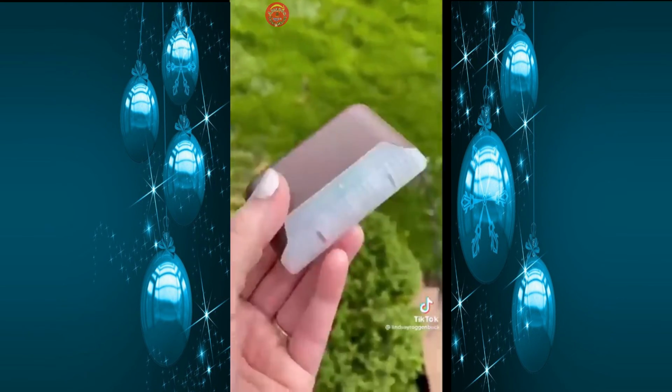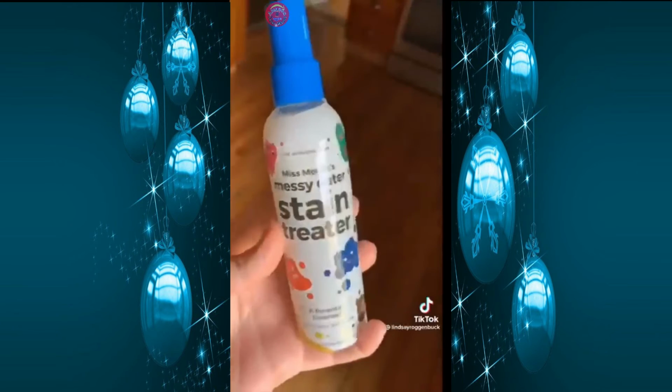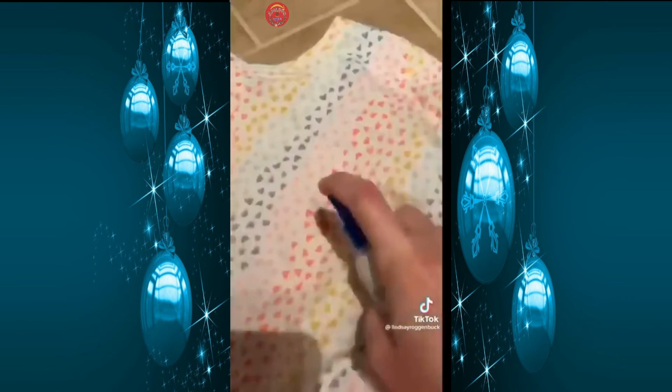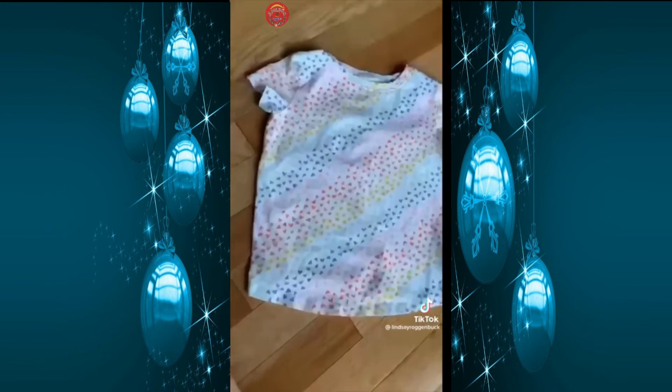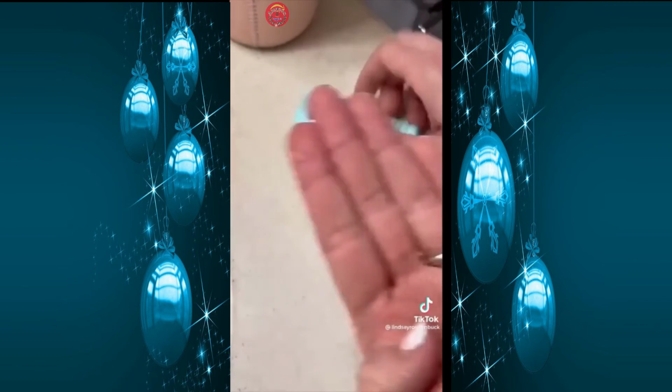You all loved these waterproof LED solar powered deck lights that spruce up any outdoor patio area. This stain remover continues to be the top seller as it's the best spot remover for clothes, bibs, carpet, furniture, upholstery, you name it. It gets everything out. The Maybelline Baby Skin Instant Pore Eraser Primer was a huge seller as well, which leaves the skin looking matte and poreless for that flawless finish.